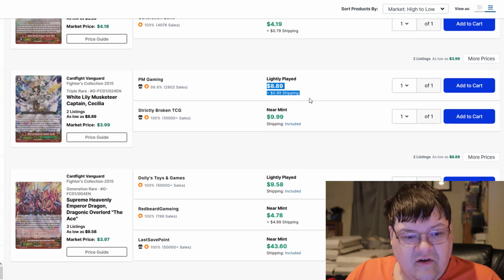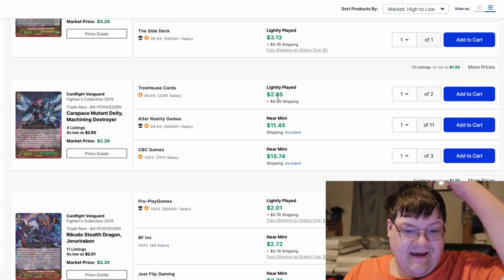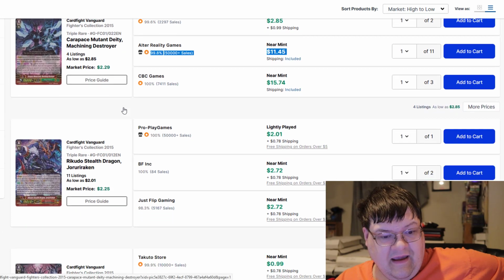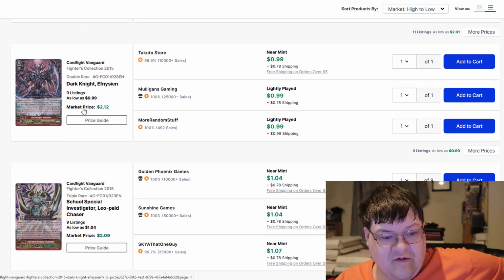Wow. The Musketeer Cecilias also went up. Okay, that's interesting. Old Nectaria here's a $4 card. That's a yikes. Man, Machining Destroyer. I love these $2 copies, and then we're at $11. Yikes. Joryukin here. I haven't seen these in a while. $2 at the moment. Efnicians are very cheap.